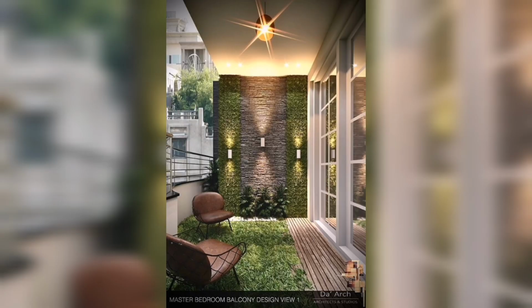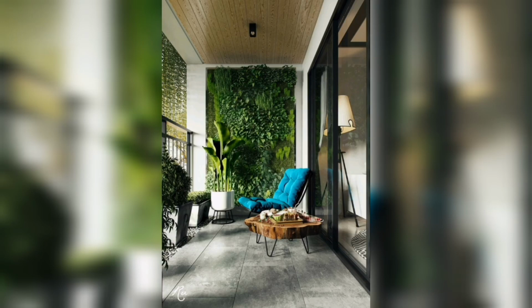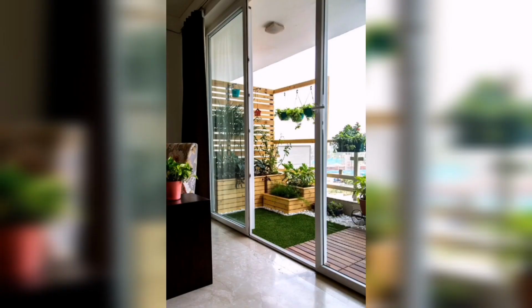Setting up your balcony with comfort, functionality, and style in mind can help to make this outdoor space a true extension of your home. So, whether you are looking to grow plants, relax, or entertain, a well designed balcony can provide the perfect setting.